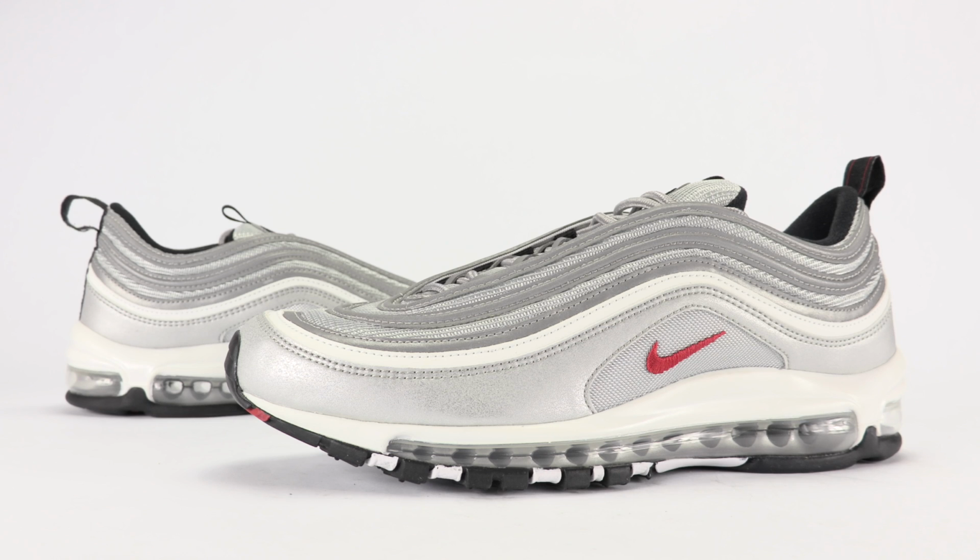Anyways, this is a definite pickup for any Air Max fans out there. Or if you're just a fan of the 97, you're going to have to pick these up without a doubt.